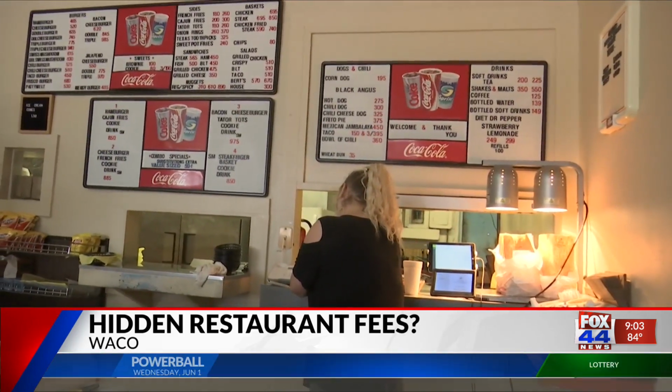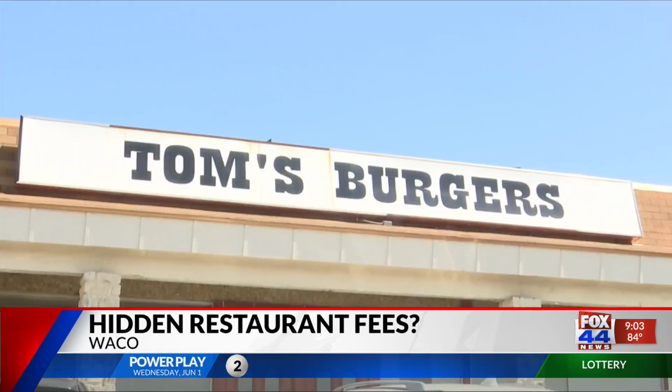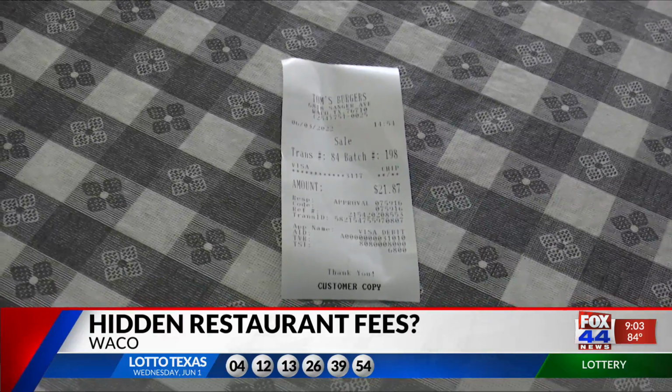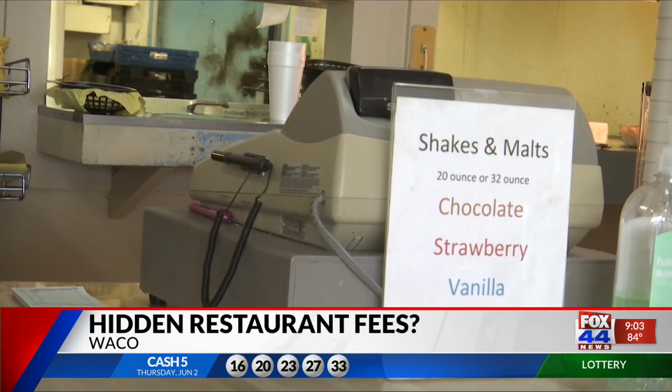I can't imagine a fee that I would want to add on. That if I did, I would certainly tell the customers plenty ahead of time that it was going to happen. Corbett even says at Tom's Burgers, you pay for what you order. We don't do tips. There's no tip line on our credit card receipt at all.